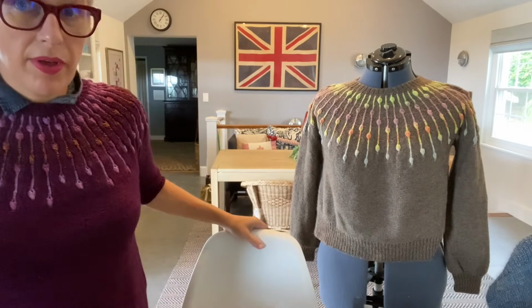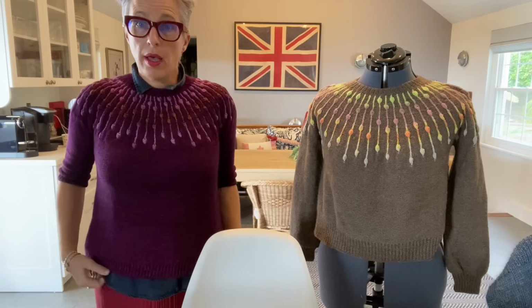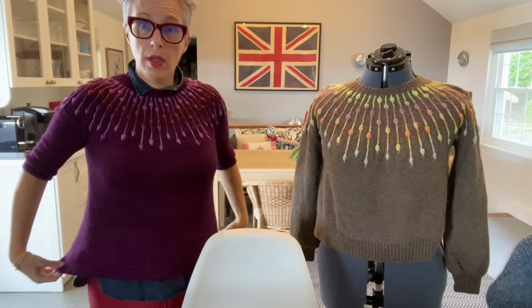So I also gave some options in this pattern, and of course in a lot of patterns you don't necessarily need to write out the options because everyone can modify them. Primarily, my first one, just what I'm wearing now, was a thin, short-ish, half-length sleeve and tunic length. So a longer length, which I was craving at that time.